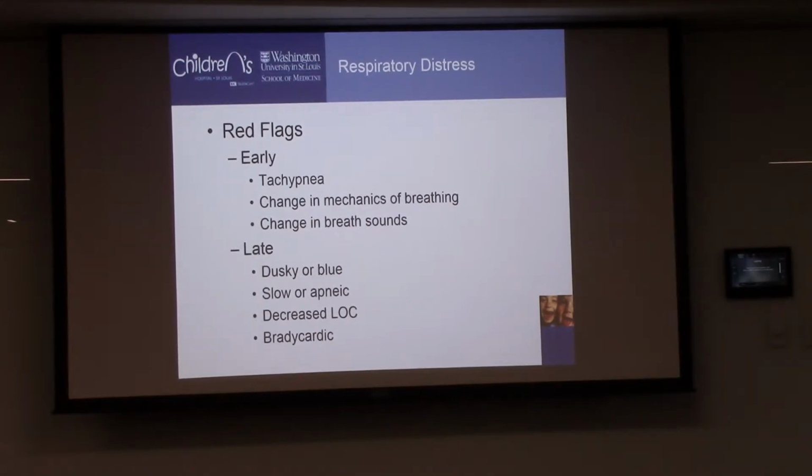Big red flags with respiratory distress. The first sign that you're going to see is tachypnea. Okay, that's why that respiratory rate really does matter. All right.